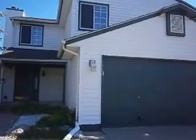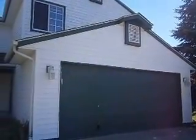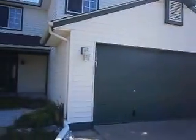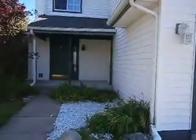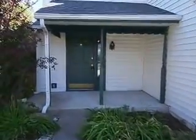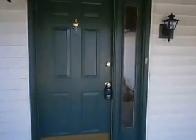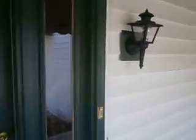Home has a brand new roof. We've also prepped and painted all of the exterior trim, overhead garage door and entry doors. Cleaned up all the landscaping, added some new rock here in the front. Nice updated light fixture there to the right of the front door. And we'll step on in.